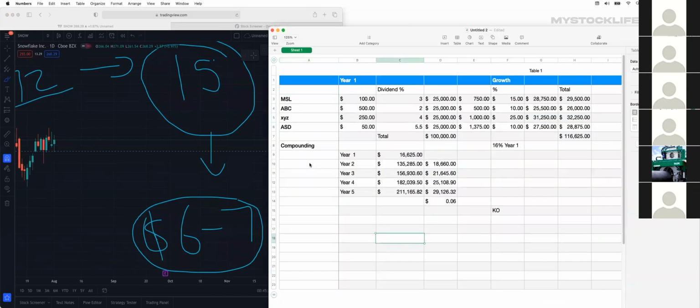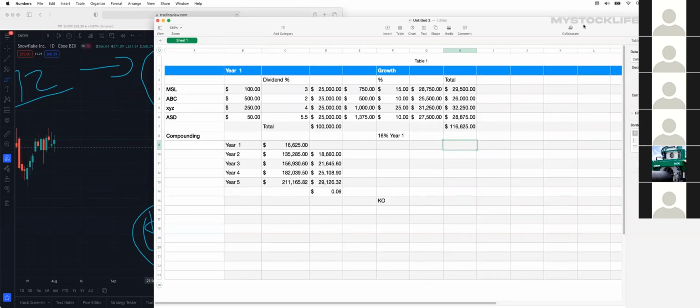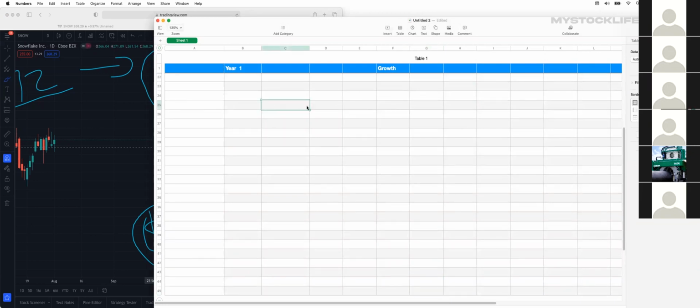No, okay, right here. So bear spreads. Let's go over what bear spreads are. Bear call spreads, I'll go over. It's a strategy where, if the stock is trading, let's go over Snow. Let's do Snow, for example. Snow's current price is at 268. Bear call spreads basically mean you want to sell calls and make money and collect premium.